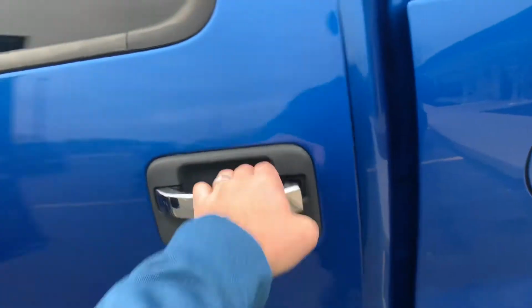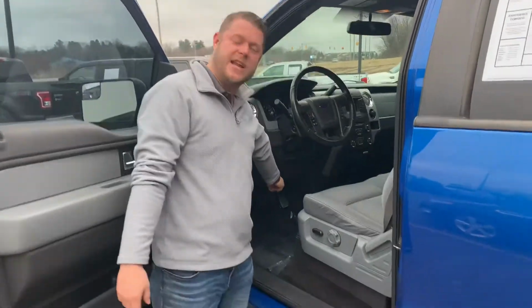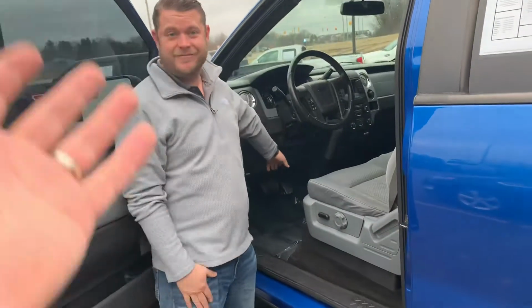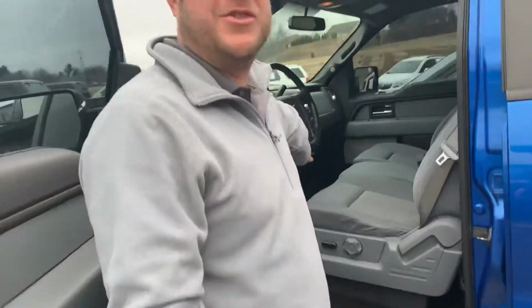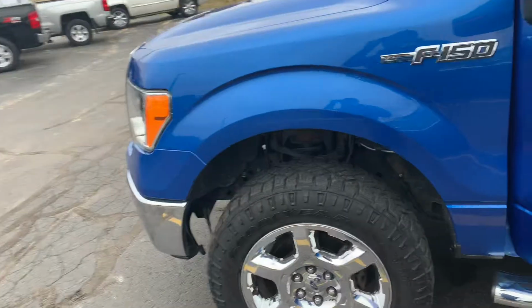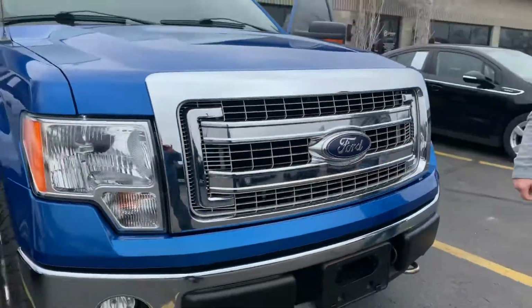So, six rider. This is a six rider. There's a lever so you can actually adjust your foot pedal setting, power. Yeah. If you're a little shorter, if you have a longer torso and shorter legs. Look at that big, nasty chrome grill.